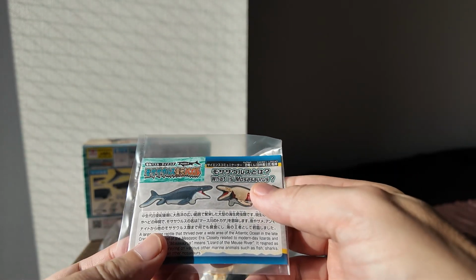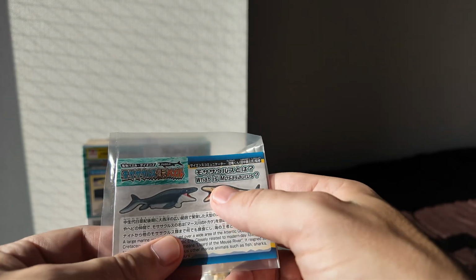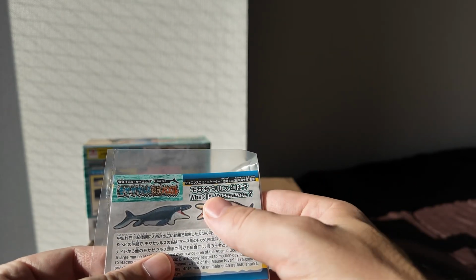Mosasaurs. Oh, I've been saying it wrong, I'm sorry. Mosasaur.